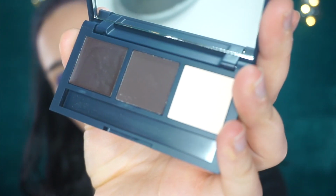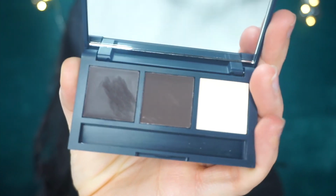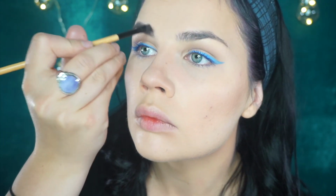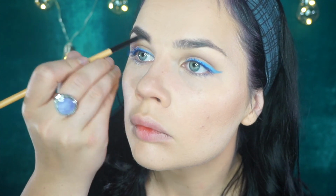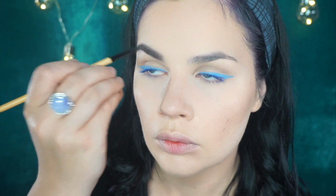And then using my Eyelure palette. This is a new palette that I've been using and I really like it. This is a brow palette in color dark brown, and I'm applying it with an angled brush. So I am using pomade this time. I kind of vary and use my powder whenever I go for a very natural look or a really quick look, and then I use my pomade if I want it just a tad darker.